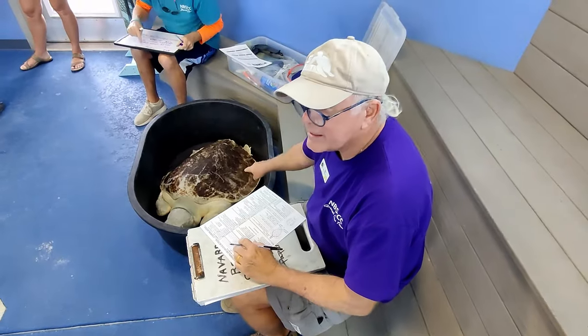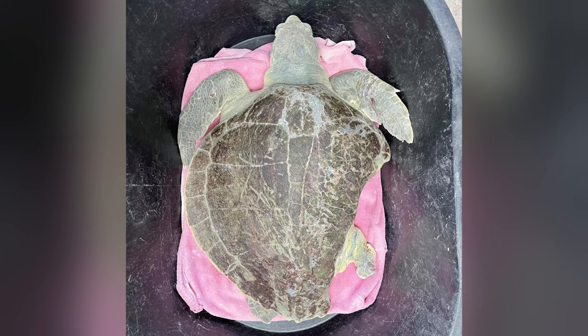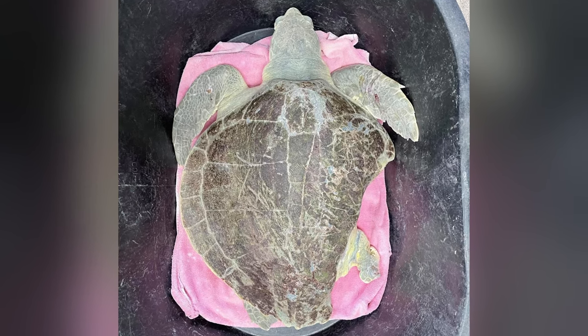This is a Kemp's ridley. That's the most endangered. Well, it was astonishment. I was astonished that he was still around. My first initial thought was, how are you still alive? He was missing a large area of his carapace and his plastron. And he was missing a flipper.